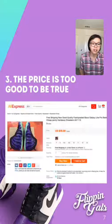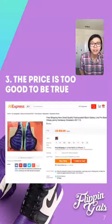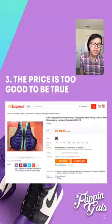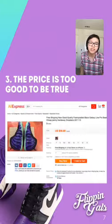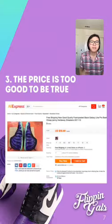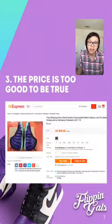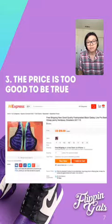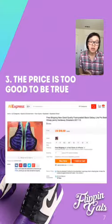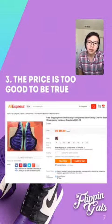This is a pair of Nike Air Foamposite 1 Galaxy, and it's currently retail for $220. But on AliExpress, they're selling it for $56.80. So if the price is too good to be true, there may be an issue. They could be fake. So if you're shopping online for Nikes, certainly check out the price, look at the comps, go on eBay, and look at the comps to see if the price is comparable and competitive.